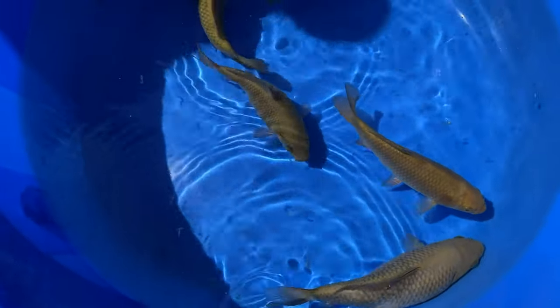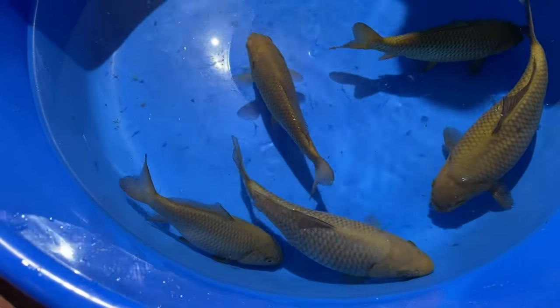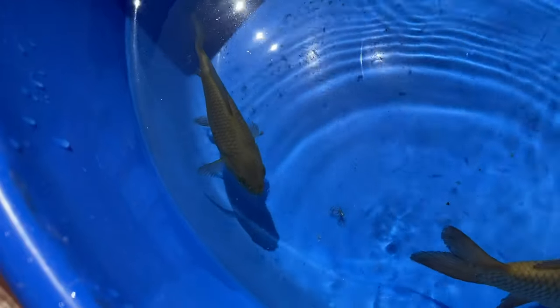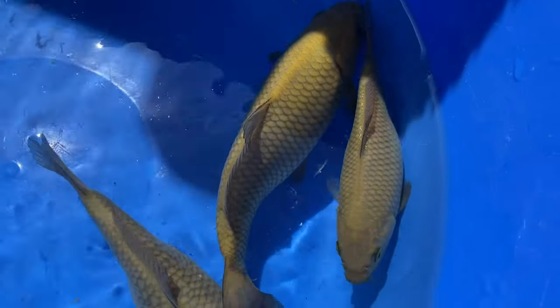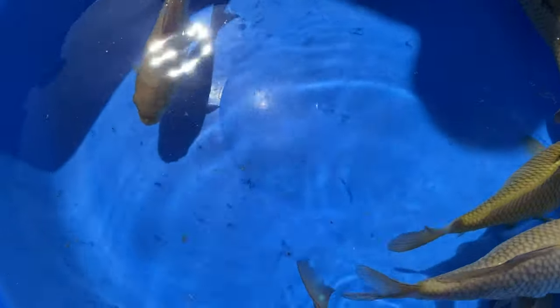They're the six littlest ones. And you can see the sun. Actually do look nice in the sun, to be honest. That's a little one at 5 inch. That's the one at 6 inch. And the other ones are between 7 and that one's definitely 8.